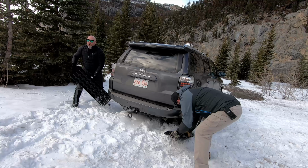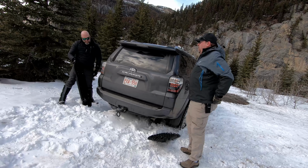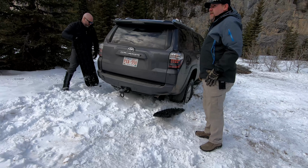I don't even understand why I'm stuck though. Like, that's the thing. The front's not spinning at all. The front tires aren't moving. Yeah, that's true.